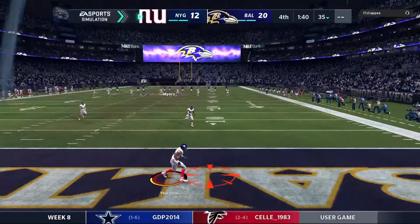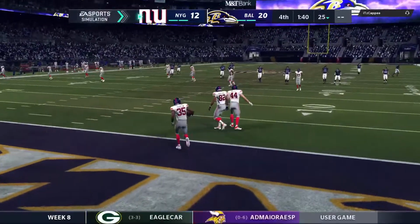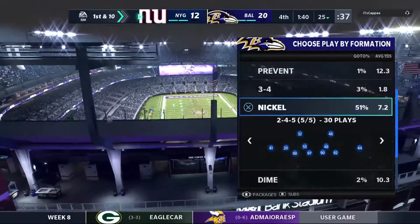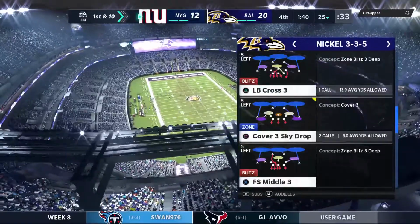They'll get another shot at it now as this one's in the air. And no return on this one as the fair catch is signaled for and taken. The Giants take over 1st and 10 at their own 25-yard line.